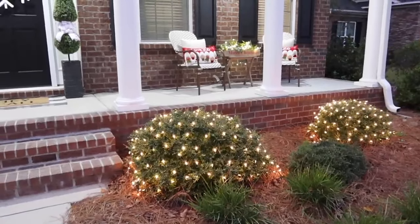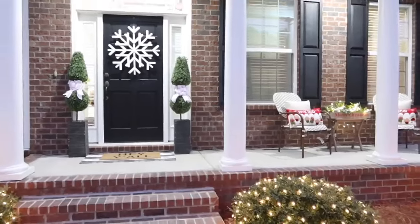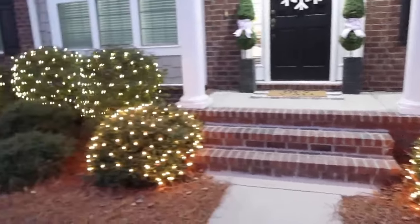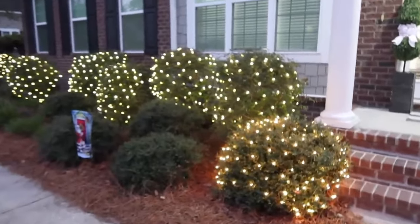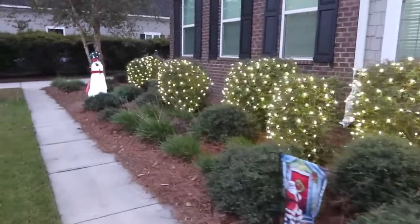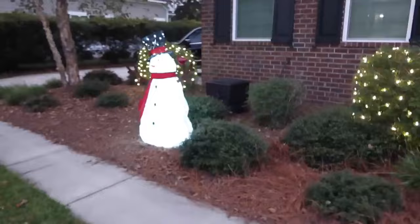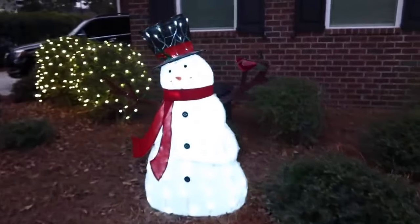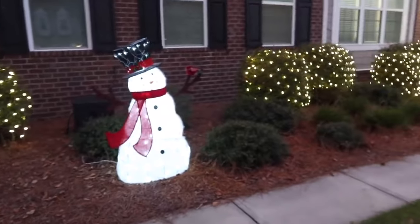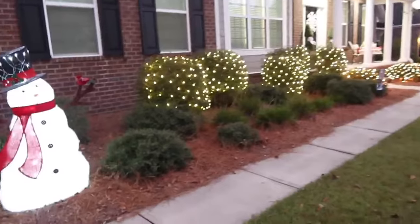So the sun's starting to go down, so I thought I'd come out here and show you guys the front of the house. This is how everything looks all together, with the nets on the bushes. This is the other side. I love how these over here twinkle. So cool. And then we've got our snowman over here, looking so cute, all lit up. How adorable is this? I love how the front of our house turned out so festive.